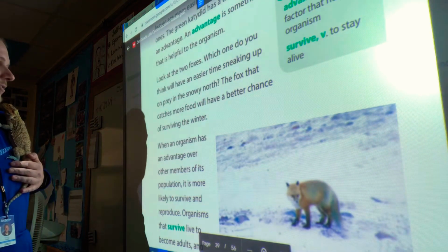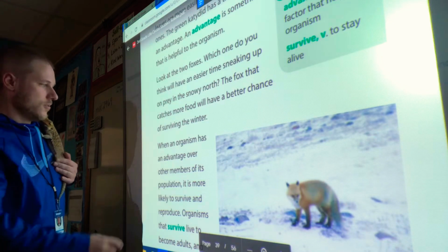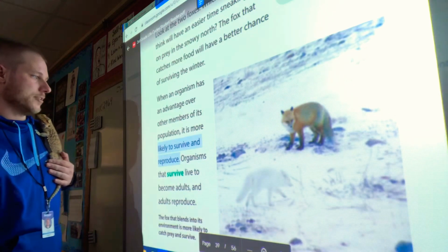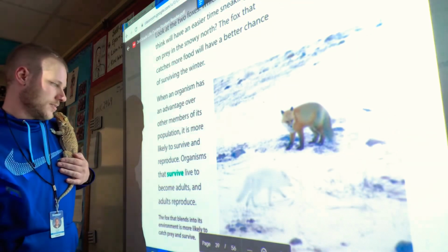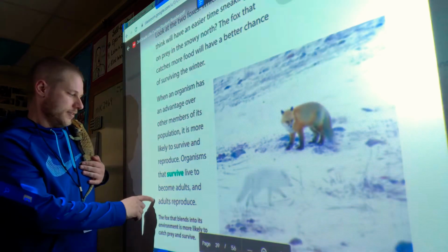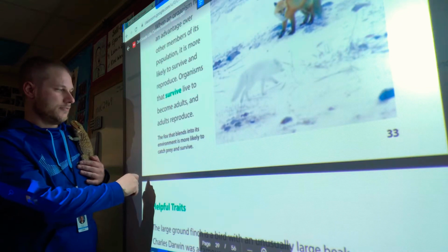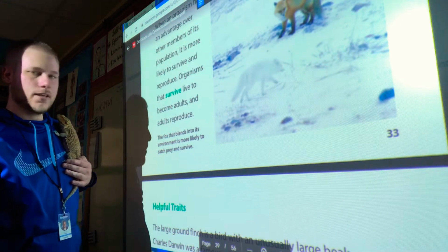The fox that catches more food will have a better chance of surviving in the winter. When an organism has an advantage over other members of its population, it is more likely to survive and reproduce. Organisms that survive live to become an adult, and adults reproduce. The fox that blends into the environment is more likely to catch prey and survive.